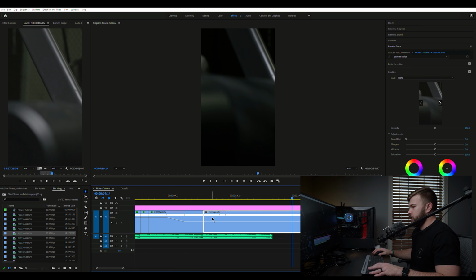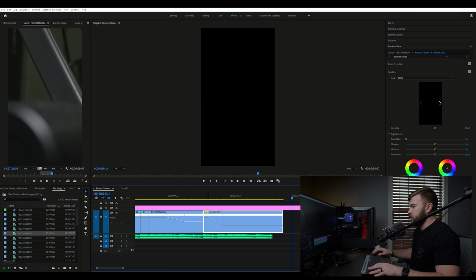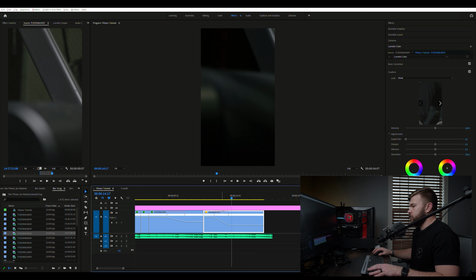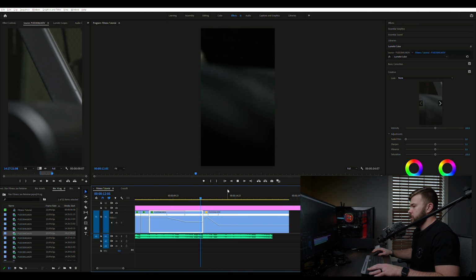Hit our V to select that. We're going to drag that up. I'm going to say about 400%. I want this one to be pretty fast, and the reason for that is we're going to slow it right back down here in a second. So we'll go 400%, drag that to where it's coming back down some to the normal slow motion. And I wanted to slow down before that. I wanted to slow down whenever we're right in the middle and his shoes are kind of kicking up in the shot.